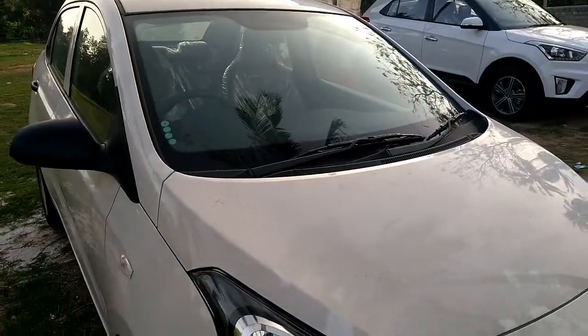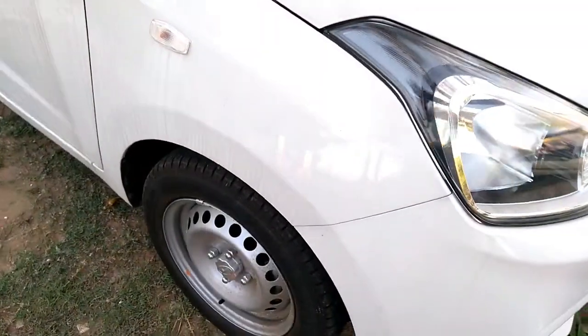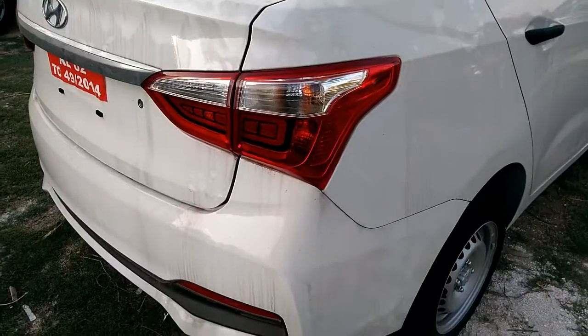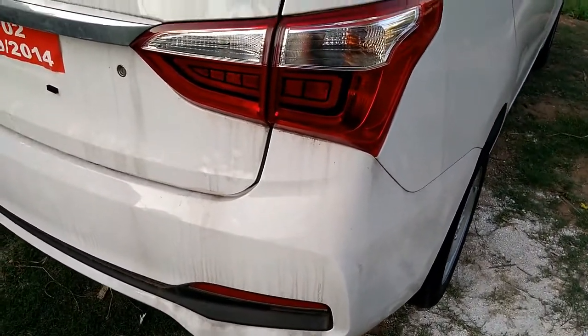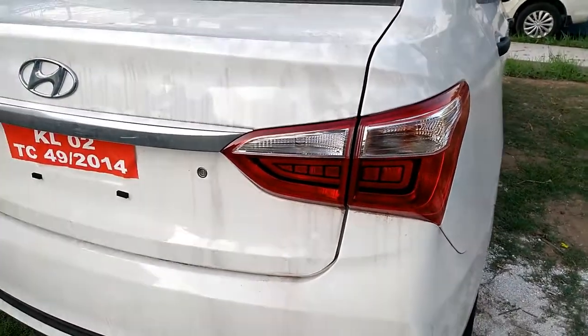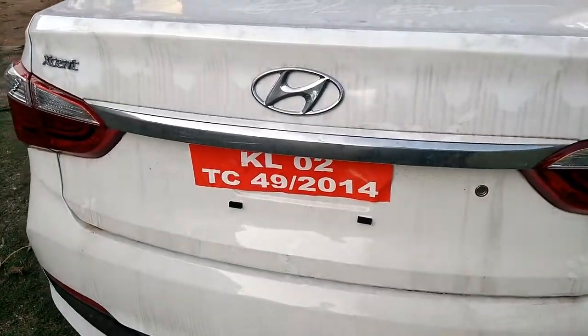The diesel engine, a 1.2-liter, three-cylinder unit, produces 74 bhp at 4,000 revolutions per minute and 190 Nm between 1,750 and 2,250 revolutions per minute. Both the engines get the conventional 5-speed manual gearbox, and the 4-speed automatic transmission is available only on the petrol-powered trims.